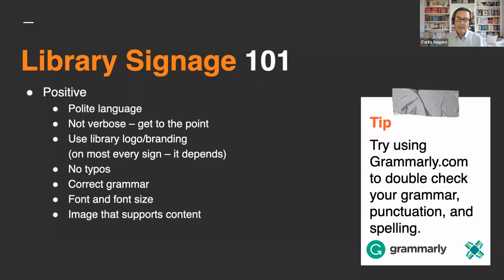And also an image that supports the content. And one of the things I try to say is to not use clip art, but maybe use some kind of image. Now, granted, if you are using clip art, something like the Wi-Fi sign or the Wi-Fi symbol, that's appropriate for a sign that maybe you have to post the username and password for Wi-Fi. So just have to think critically about each sign you put up.